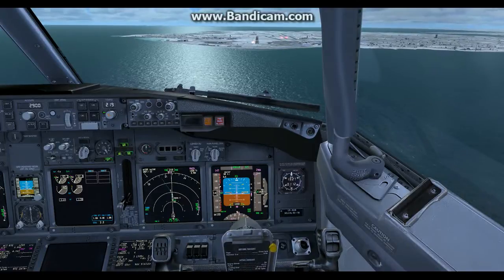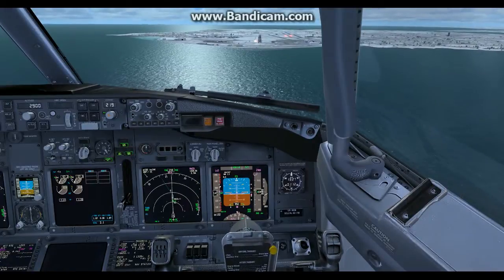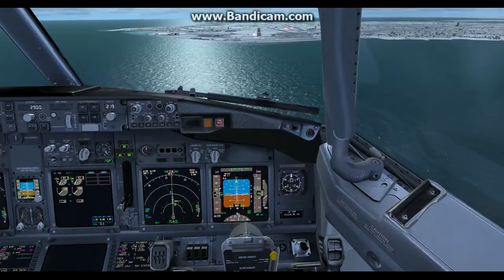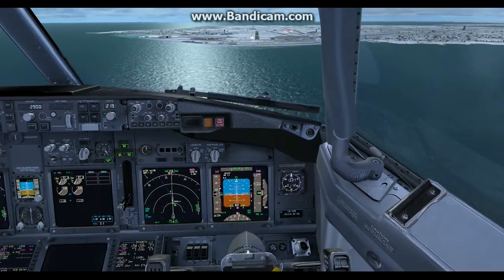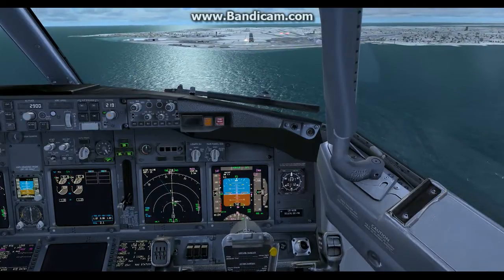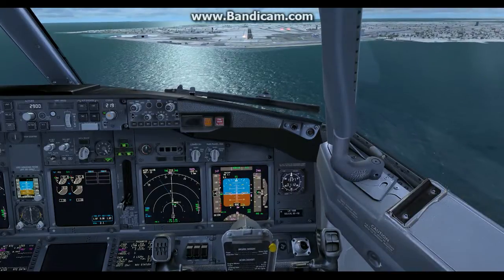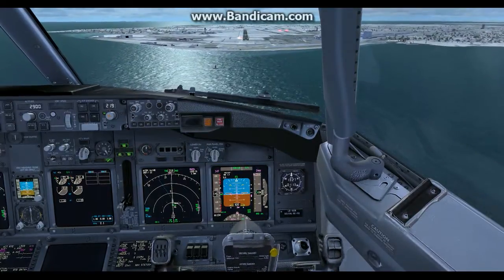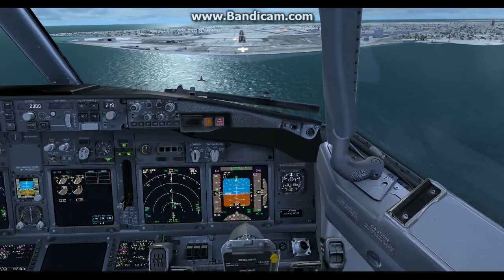Flaps 30. Green light. Landing checklist complete. Check. A little bit high, gonna correct. Everything still looks good. We're drifting a little bit to the right. Speed is good. Let's see if we can line up right here. Then we have the lights.